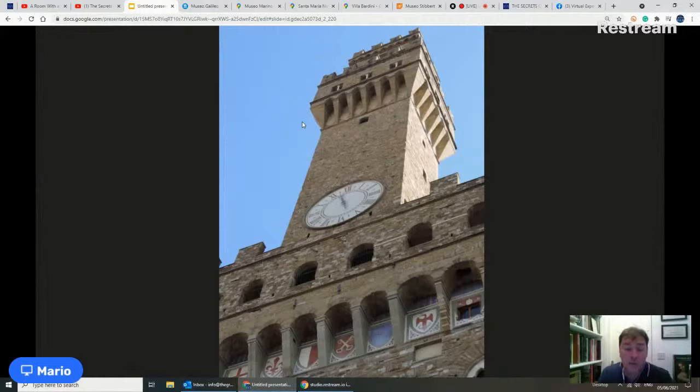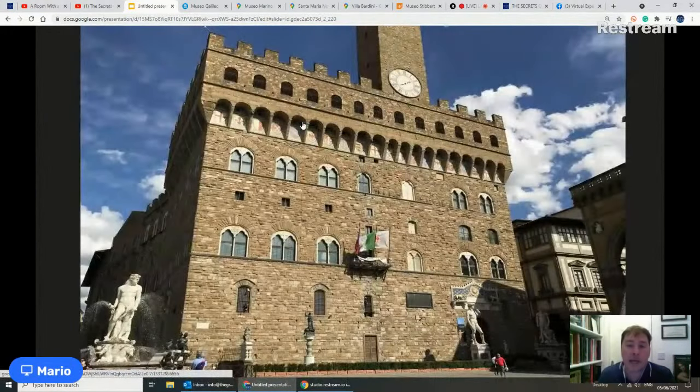The Palazzo Vecchio is also a museum. It's the mayor's office today, so it's actually a working government building, but you can tour it. Most people don't know, but you can climb inside the tower to the top and look out. Of course, you need to have good legs.